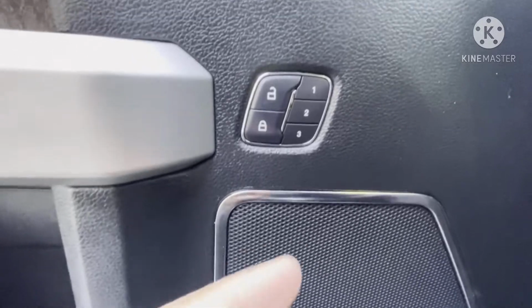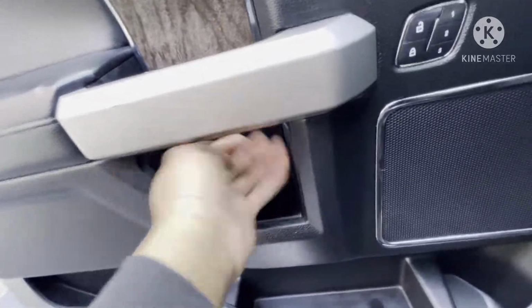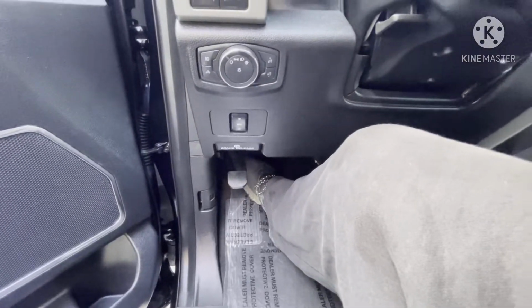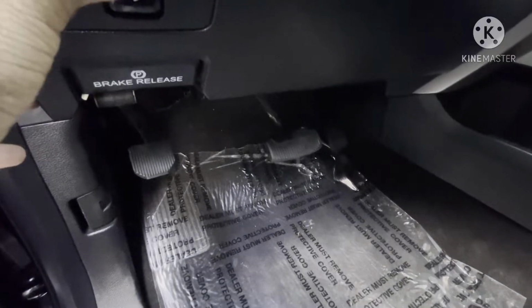Speakers. It got the memory seats and the lock and the unlock, just like that. Come on, guys. And you got the storage space. Put your cup holder right there. Big storage right up in there. They got the things where you can move the units right there. Is that the adjustable pedals right there? Hold on. But check the pedals out, guys. Bring them to me because I'm too short. Back them up because I'm too tall.